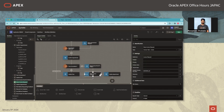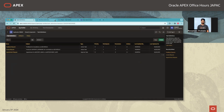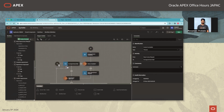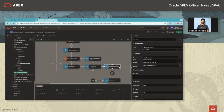Once my invoice request is raised, you can see that it will go to the end user who is a patient where he can accept that invoice. This is an action. You cannot say this is an approval request. This is an action request that you can configure in your action task that you can configure in your task definitions in 23.2. And you can set a timer for that, like within 30 minutes, I should get a response. If not, I can directly say that workflow is incomplete and it is going to my no appointment email. If the user accepts it, it will update the appointment that the user has accepted.